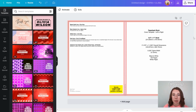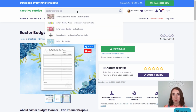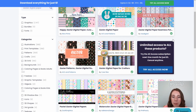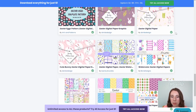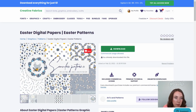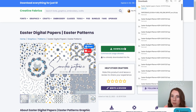Okay, so now that this is in here, we're going to create the cover. We're going to pop back over to Creative Fabrica actually, and we are going to type in Easter digital paper. And this will give us a whole bunch of super cute Easter patterns. Look at how cute these are. Okay, so there are a ton of super cute ones. Just scrolling through. I am going to choose this one. So I really like this pattern right here. I think that'd be super cute. I love those colors. So I'm just gonna go ahead and download this. Totally free, totally included. It's so grand. I can just go through and download what I want.